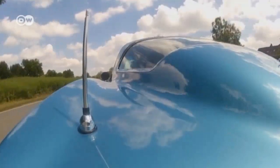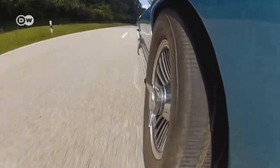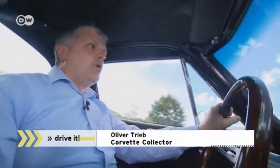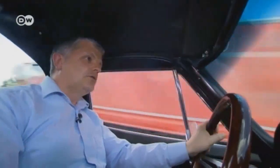He emphasizes it's an absolute classic, pointing out that in American sports car circles, the C2 was something like the American Porsche. In comparison to other comparable cars, it handled very well, but at the same time, it was affordable.